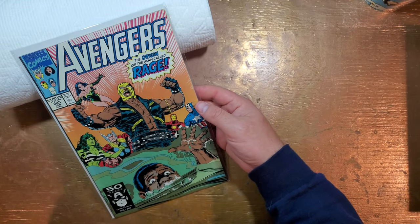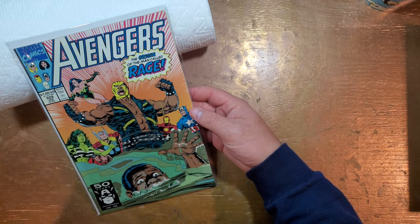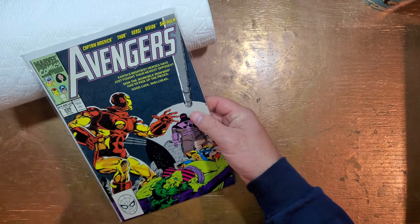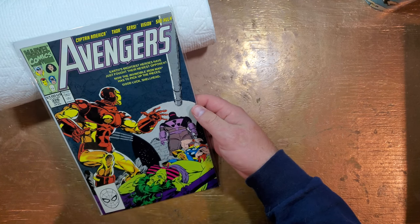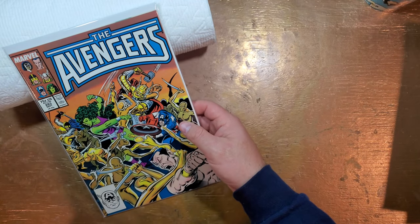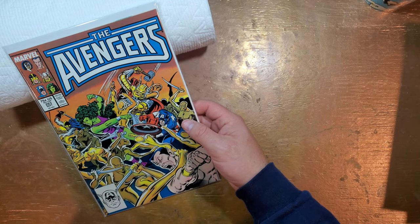Some more Avengers books here. I think this was the origin of Rage. Remember Rage, guys? Yeah. Good stuff. Classic stuff. It did have some Spider-Mans, though, so I want to get to that to show you that. That's pretty cool. That was definitely a nice surprise for picking up a collection that I thought at the time was only 90% Iron Man, so we'll see.